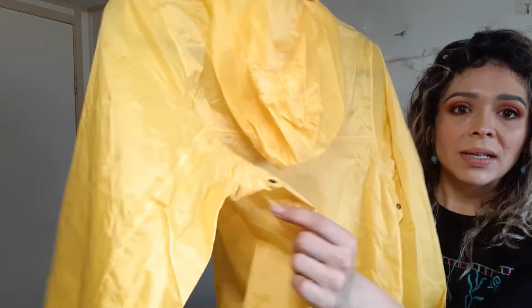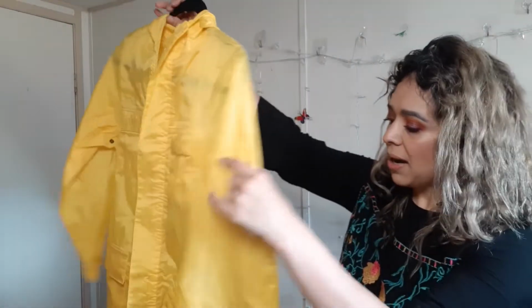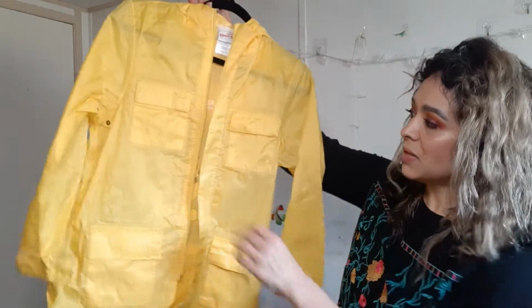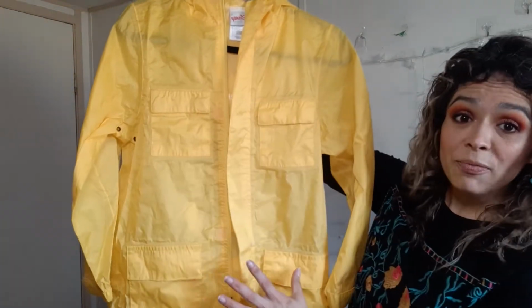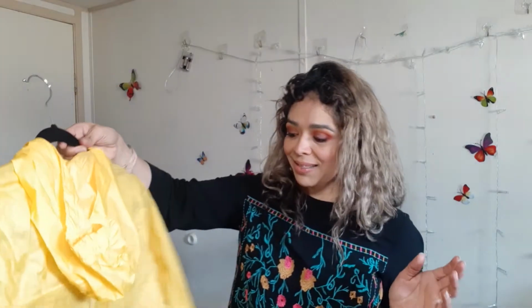It does have the little side vents there and adjustable sleeves, and it has a zipper and a hood as well. Lots of pockets. So I think that this is just adorable, and I thought, you know, let's pick that up. It's by Disney Direct, and it is large.